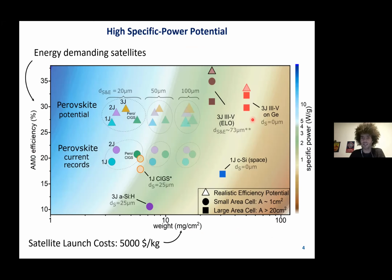So the first thing here is these are triple junction III-V based solar cells, which are the industry standard for any space application. So this is indium gallium phosphide, gallium arsenide, on germanium, and this is a wafer-based technology, which is efficient, but relatively heavy and also not the cheapest. So if you want this to be lighter, you can then do an epitaxial lift off, and you can make even more expensive III-V triple junctions.